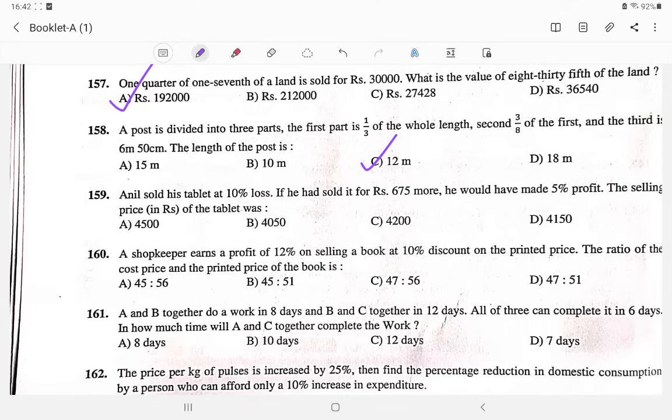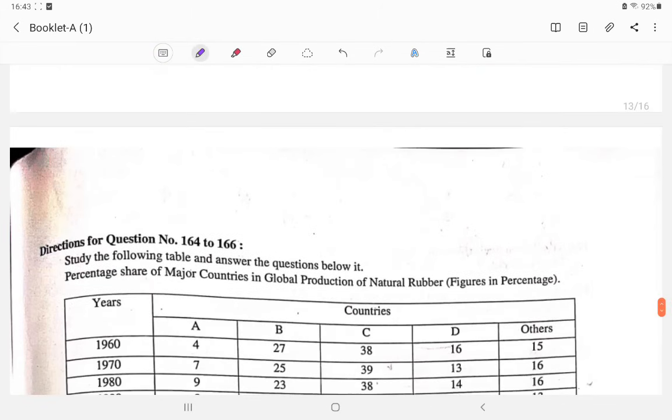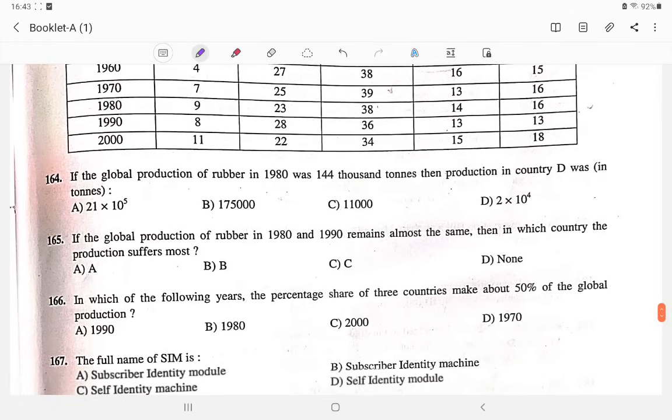158 is 12 meter. 159 is 4,050. 160 is 45 is to 56. 161 is it is Russian proportion 8 days. 162 is 11 days, 11%, and 163 is 74. Next, rubber production, number 164 is 2 into 10 raised to 4.